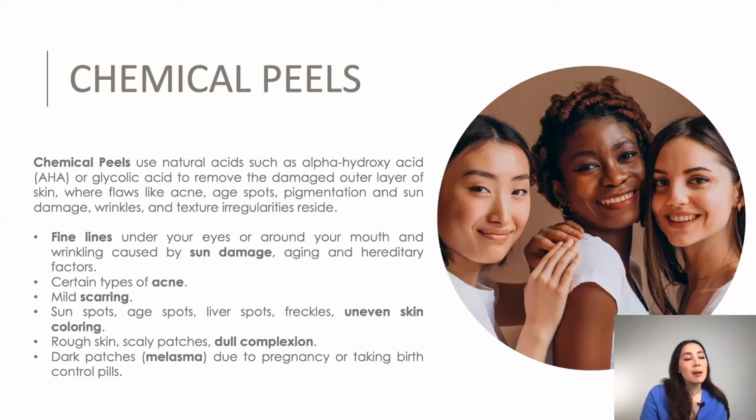And depending on what your skin concerns are, there are different ingredients that are used in chemical peels. I would say, for hyperpigmentation, we do use a lot of alpha hydroxy acids, and we also use things like hydroquinone, as well as TCA, trichloroacetic acid. So yeah, I think this is a great option, especially for melasma.